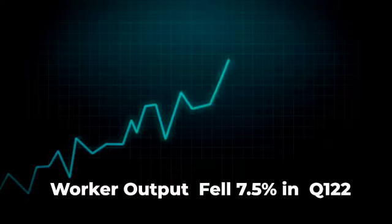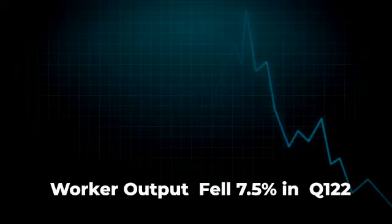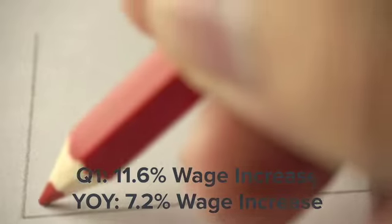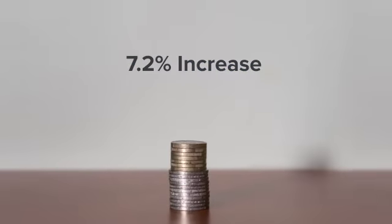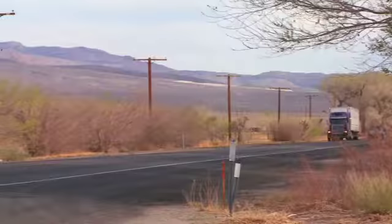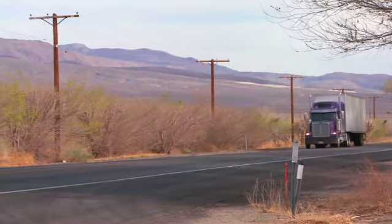The BLS report for Q1 22 shows worker output fell 7.5%, the fastest decrease in 75 years. At the same time, wages have risen 11.6% in the last quarter, bringing the annual increase to 7.2%. High-mix, low-volume orders continue to drive machine shops. With more just-in-time deliveries, that order mix is not likely to change.